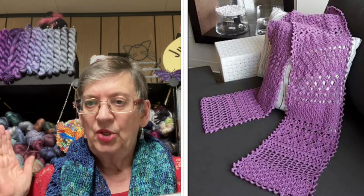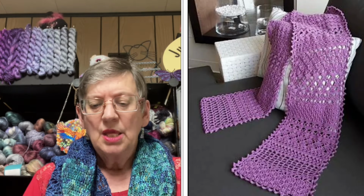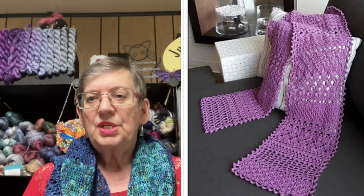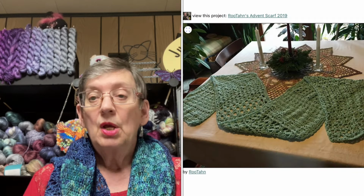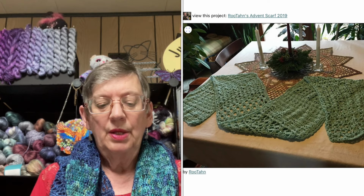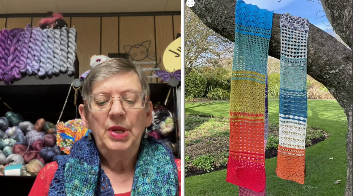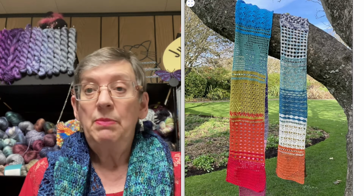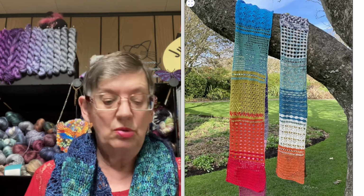is you could do different squares for a scarf. I'm going to put pictures up here of ideas. The scarf can be done all one color. The scarf doesn't need a border, or it could have a border on it. The scarf could be in multiple colors, like various colors. Maybe you've got a bunch of minis you want to use up, and you could do different patterns in each color.